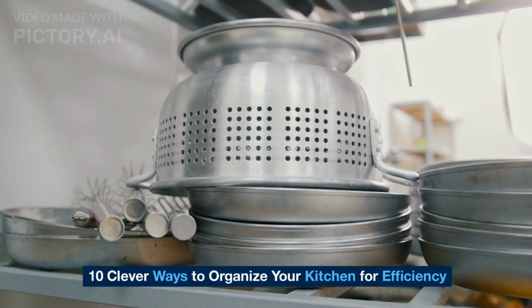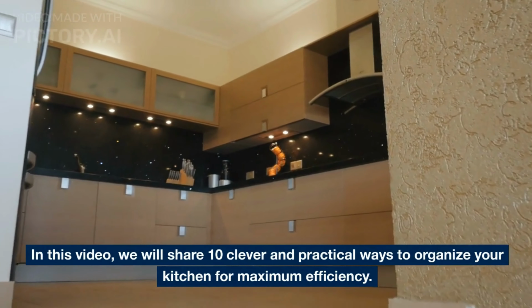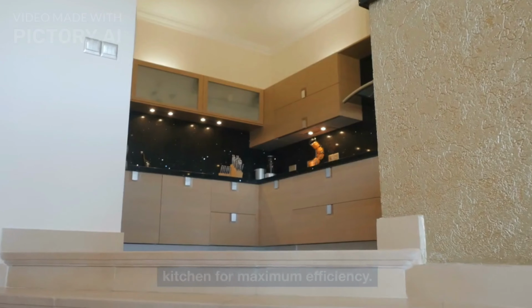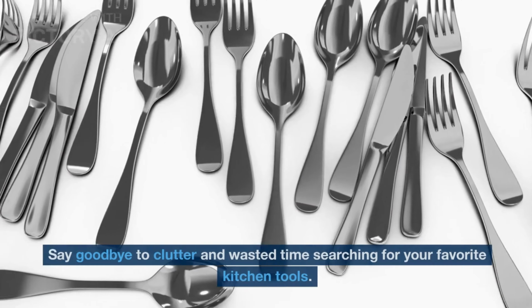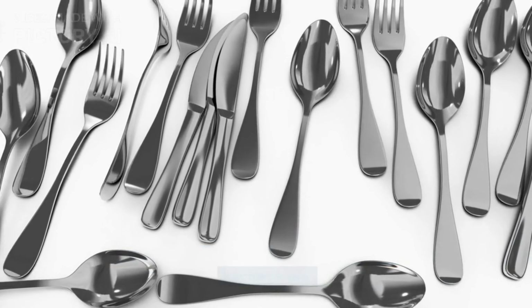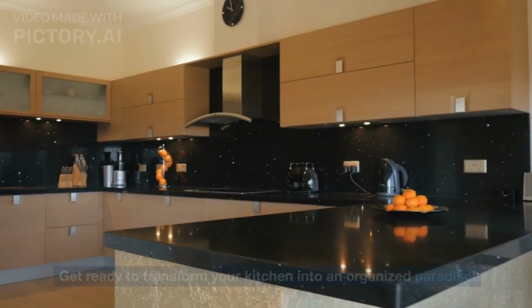10 clever ways to organize your kitchen for efficiency. In this video, we will share 10 clever and practical ways to organize your kitchen for maximum efficiency. From smart storage solutions to space-saving ideas, these tips will help you create a functional and organized kitchen that will make your cooking and meal prep a breeze. Say goodbye to clutter and wasted time searching for your favorite kitchen tools. Get ready to transform your kitchen into an organized paradise.